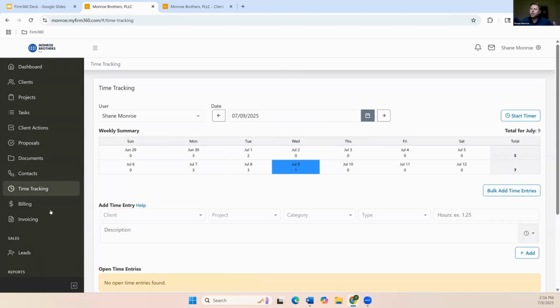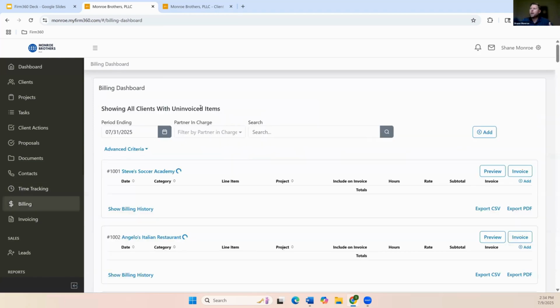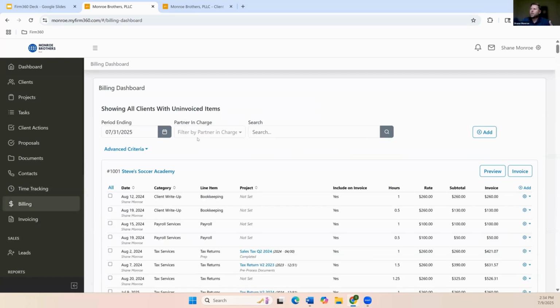All of your time automatically flows into our billing dashboard. So this is going to represent your work in process, your WIP. You can filter this by partner in charge. You can filter by office location, by custom fields. We can support time-based billing. We can do flat rate fixed fee billing, progress billing, parent billing, project billing, retainer billing, whatever terminology you use, we could support that in our billing.